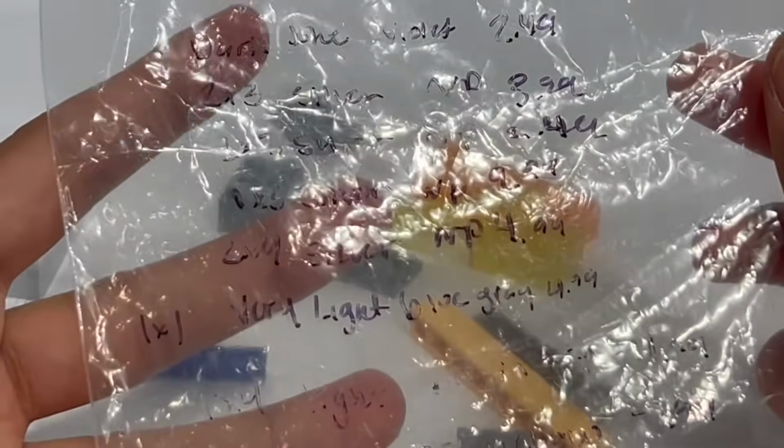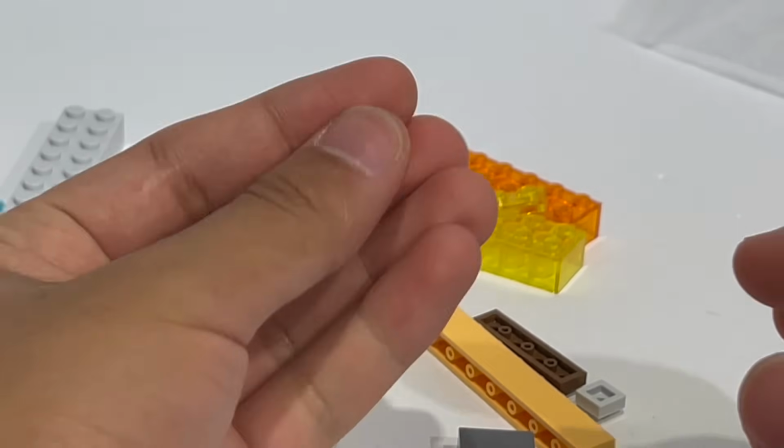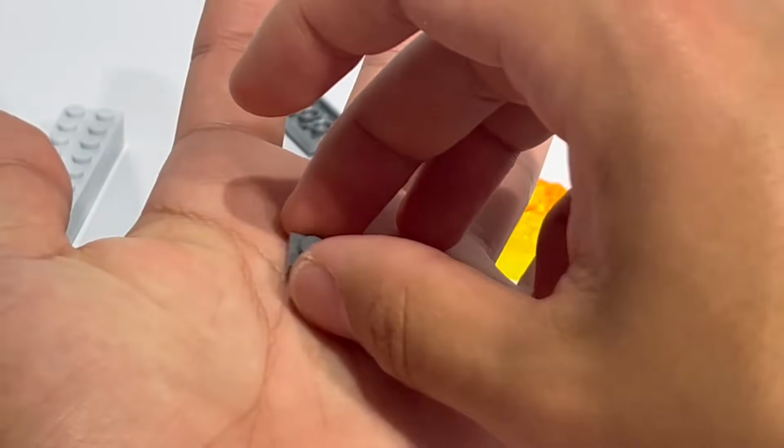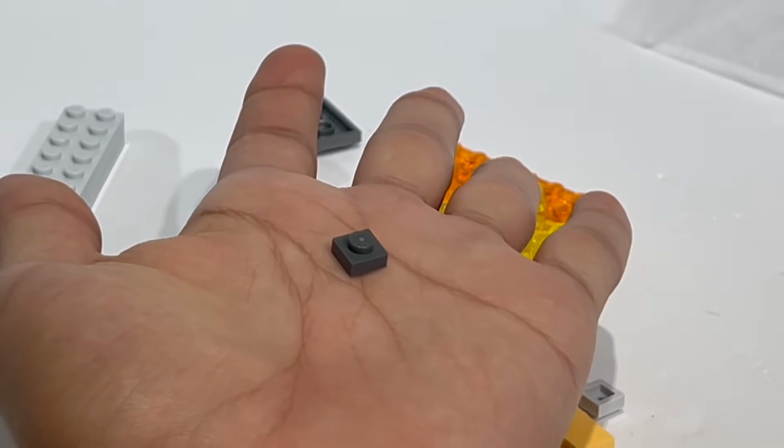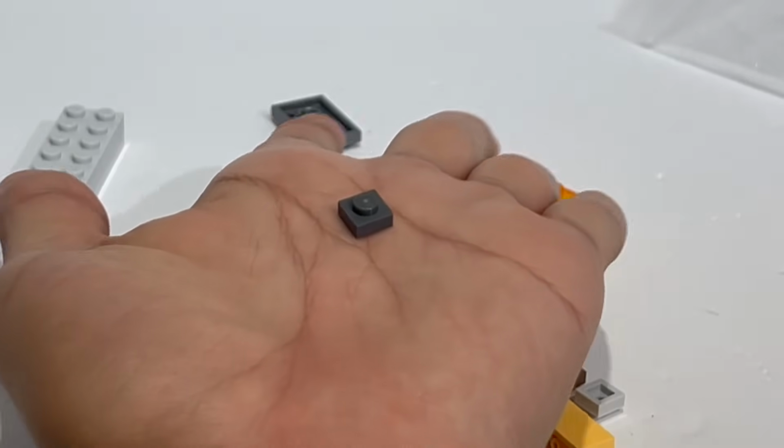1x1, very light gray. Is there something special about that? Yeah, 1x1, very light bluish gray. So this was $5. Yeah, oh, I see it. Okay. So you can't quite even tell on camera. There's definitely not a chance this shows up on camera.